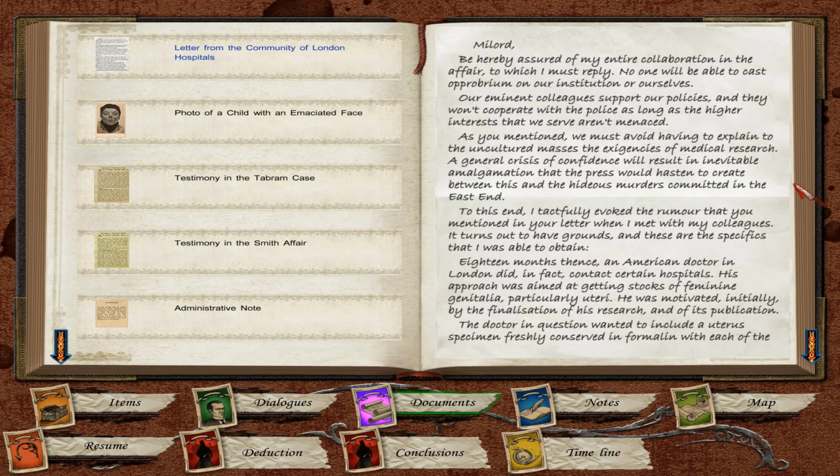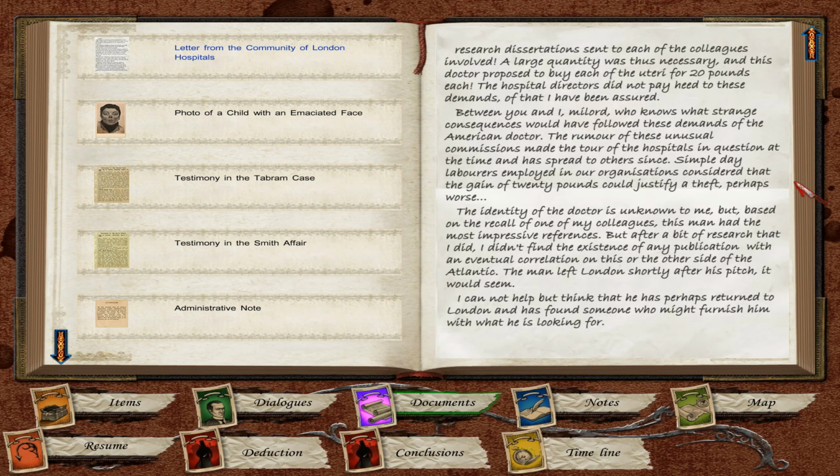When I met with my colleagues, it turns out to be of grounds, and these are the specifics that I was able to obtain. 18 months hence, an American doctor in London did in fact contact certain hospitals. His approach was aimed at getting stocks of feminine genitalia, particularly uteri. He was motivated, initially, by finalization of his research and his publication. The doctor in question wanted to include a uterus specimen, freshly conserved in formalin, with each of the research dissertations sent to each of the colleagues involved. A large quantity was thus necessary, and the doctor proposed to buy each of the uteri for £20 each. The hospital director did not pay heed to these demands, of that I have been assured.